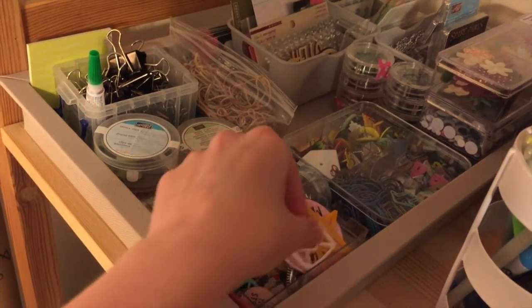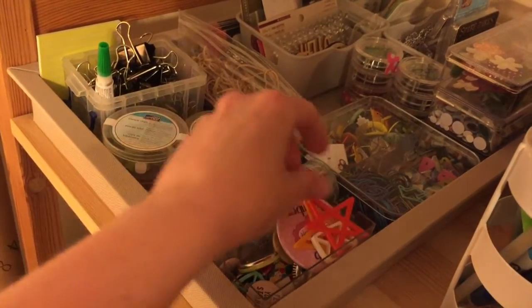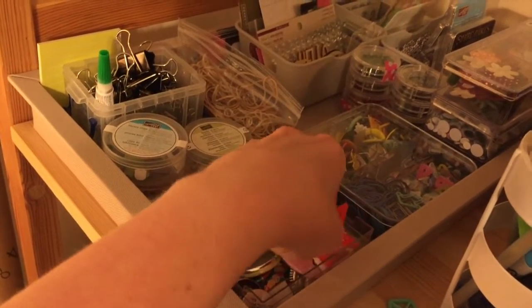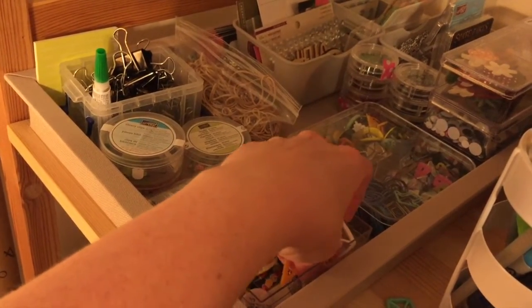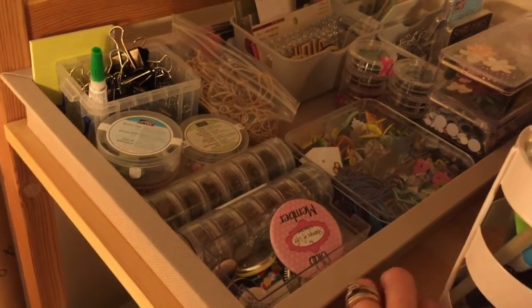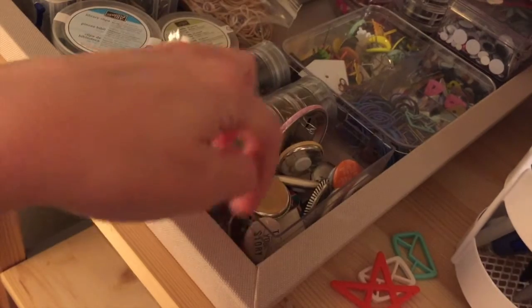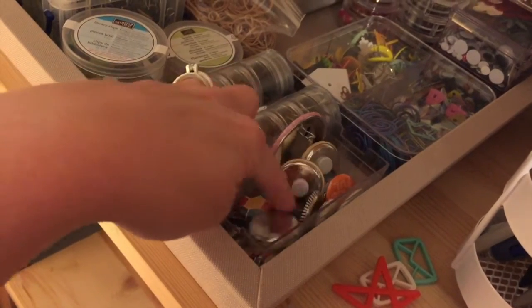I need to move these acrylic pieces up to where the wood veneer is, because that's where all those acrylic pieces are. I just got these in that Freckled Fawn kit, so I threw them in here. But I need to move them up with the rest of them. But just my flare basically all is in here, and I don't have very much. This is all I got.